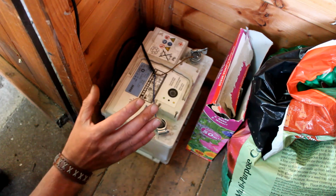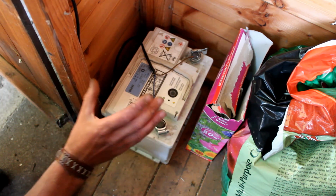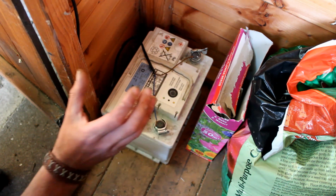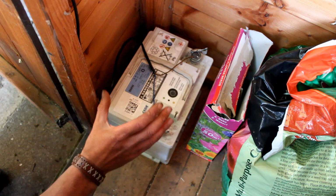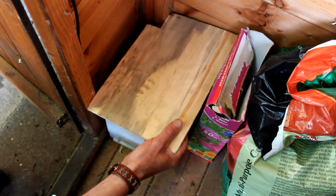The battery itself holds 12 volts, but it doesn't contain the amperage that it used to, so I couldn't turn over a car with this, but it's got enough amperage to run what I need it to do. So that's the battery. Let's move up a little bit.